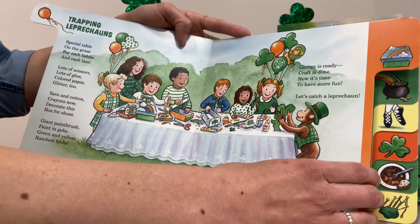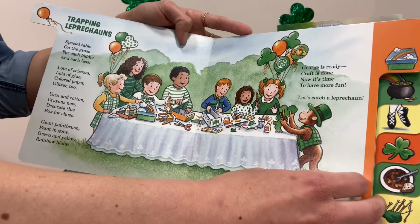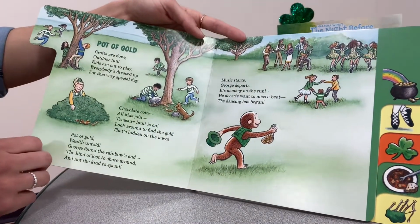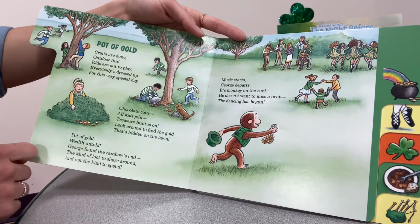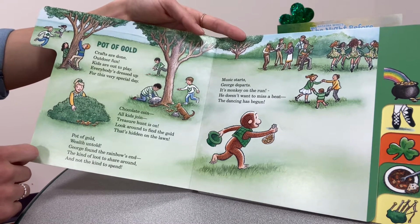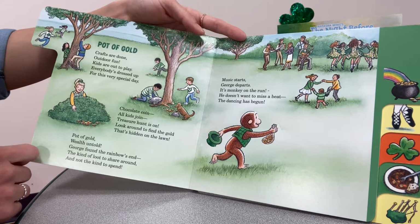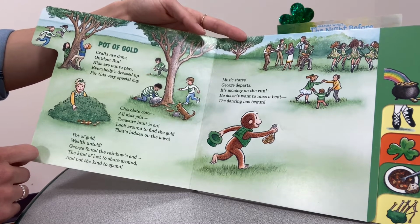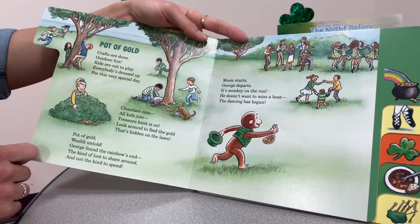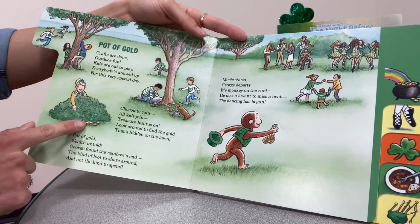Let's catch a leprechaun. They're trying to catch a leprechaun. Crafts are done, outdoor fun, kids are out to play. Everybody's dressed up for this very special day. Chocolate coins, all kids join, treasure hunt is on. Look around to find the gold that's hidden on the lawn.